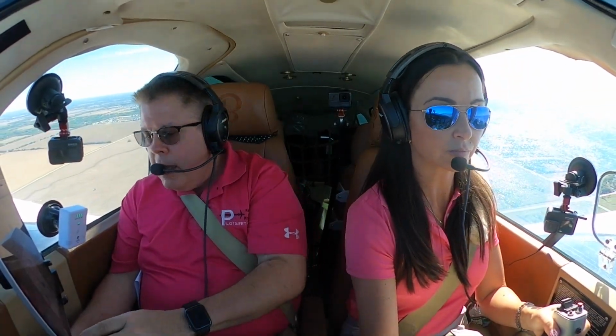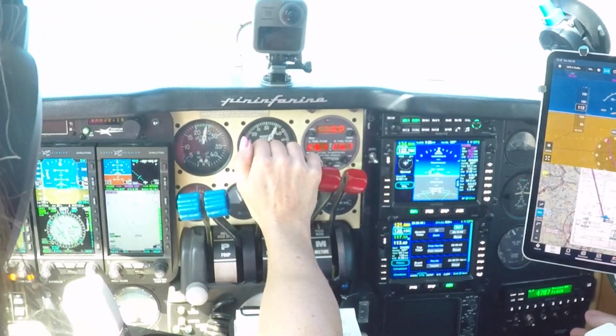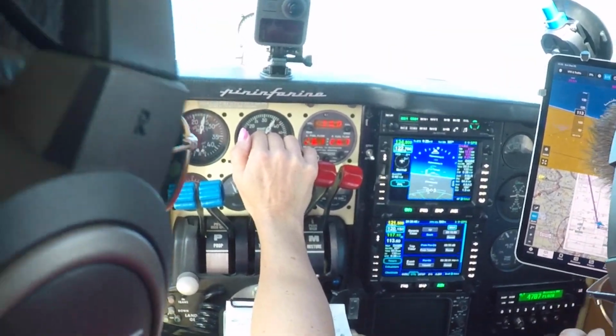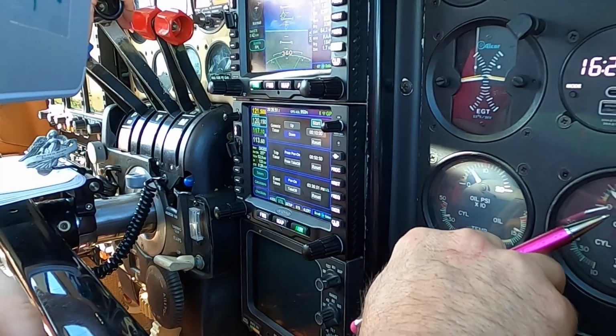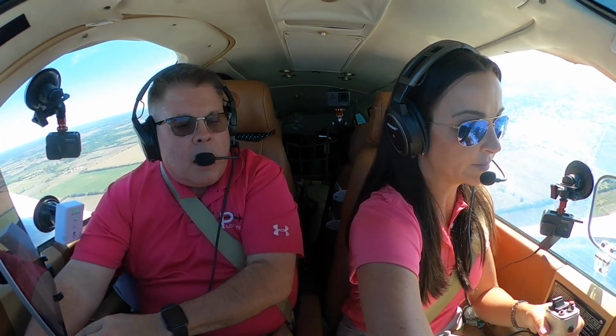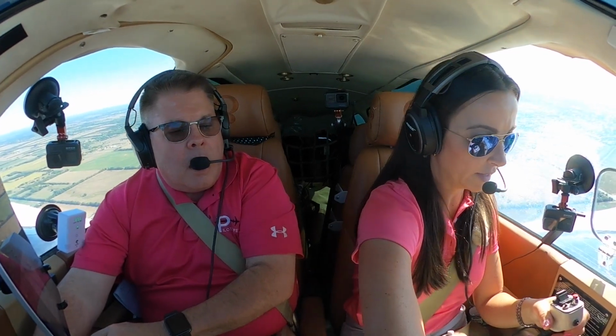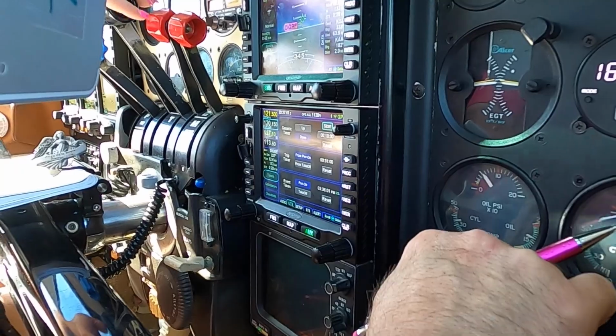So, every time you check into a departure at a non-towered airport, they almost always ask for an ident, so I'm just going to do it for them. Nobody else is talking? Yep. All right, autopilot on and heading, please. Autopilot on and heading. And altitude. There you go, and we're climbing to capture 3,000.